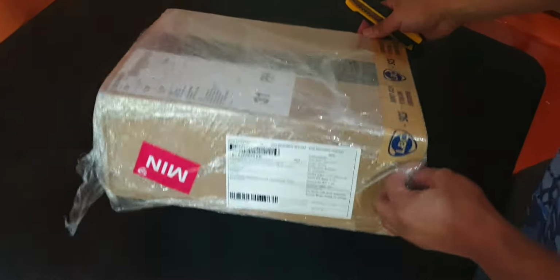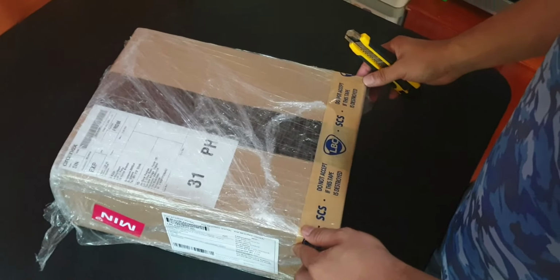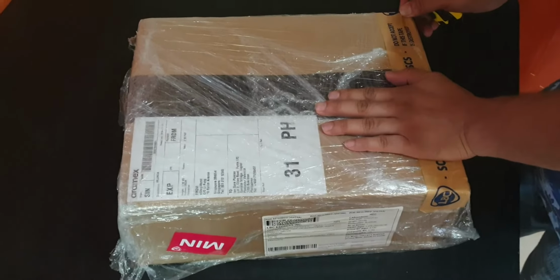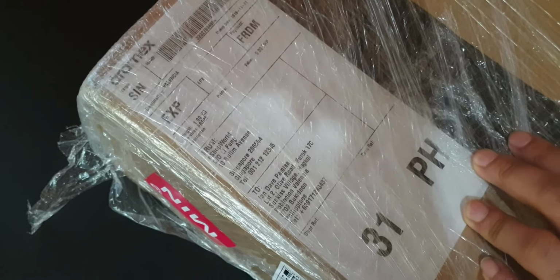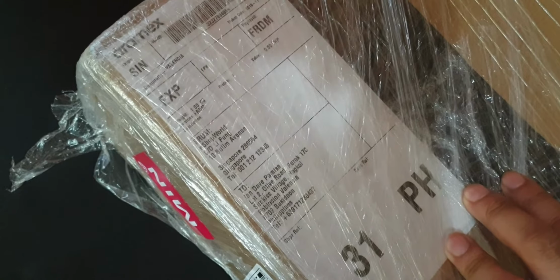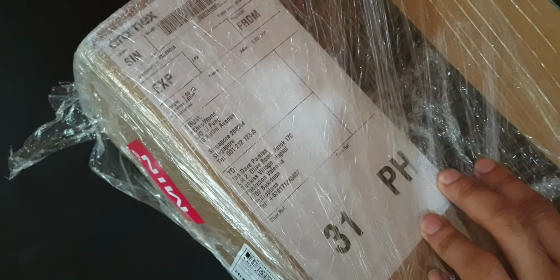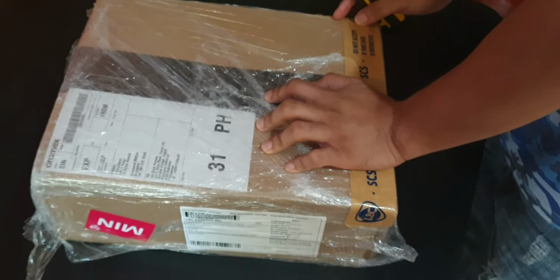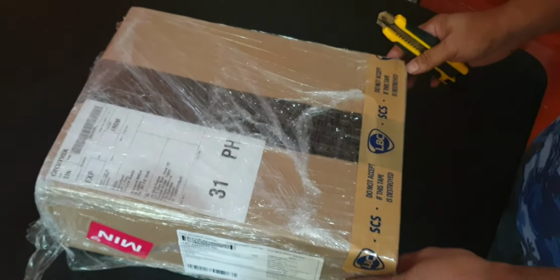Hey guys, my order arrived from Nike.com PH. It's from Singapore. I thought they were going to ship it from Manila, but this came from Singapore and it arrived like 2 weeks after I purchased it. This is a Jordan Mars 270. I hope that's what's inside of this box. So let's unbox.